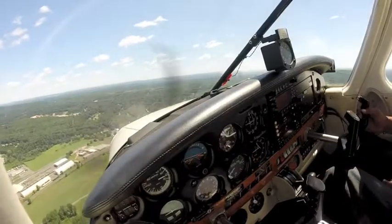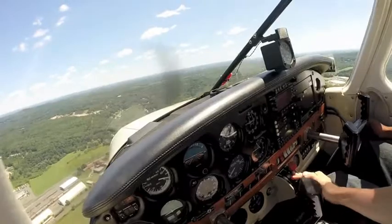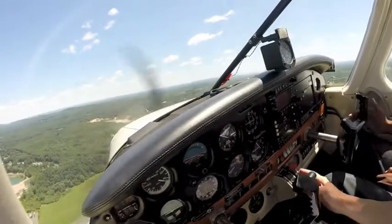Nose down trim might help. There you go. Alright, let's fly the airplane like you know to do. We'll get the rest of the flaps on short final.